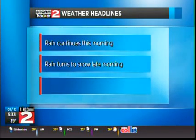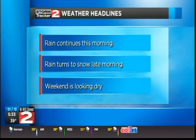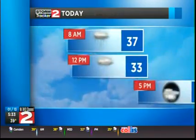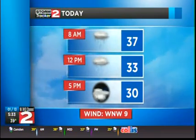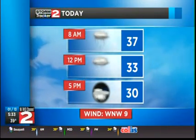It turns over to snow later this morning, and that causes some slippery conditions possible on the roads. But then we do dry out tonight with a dry weekend ahead. So for the rest of today, expect rain, then turning over to snow, then we will dry out. It's going to be windy with temperatures dropping throughout the day. And I will be talking a little bit more about this and getting into the weekend forecast coming up, Gary.